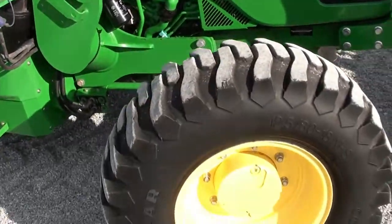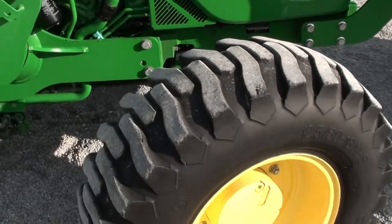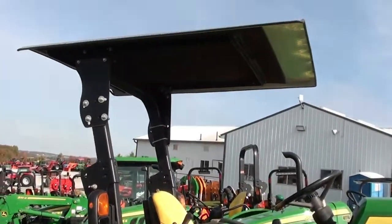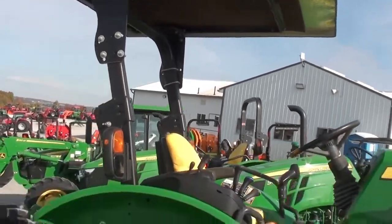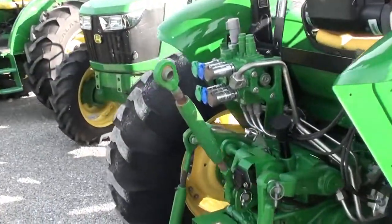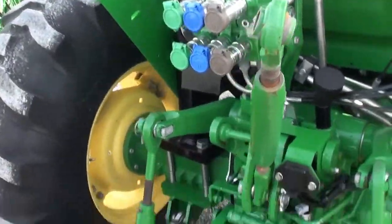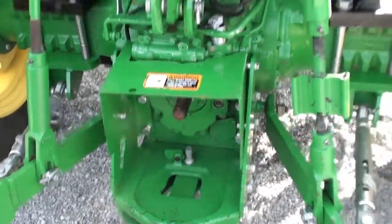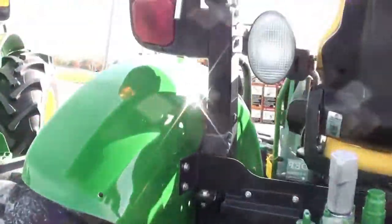It does have the low pro tires on it, the R4 tires, which really lowers the stance of the tractor. Has a canopy top on it. Foldable rollover bar. Has triple rear remotes, which is a really nice feature. Telescopic arms in the 3-point, 540 and 540E PTO. Rear work light.